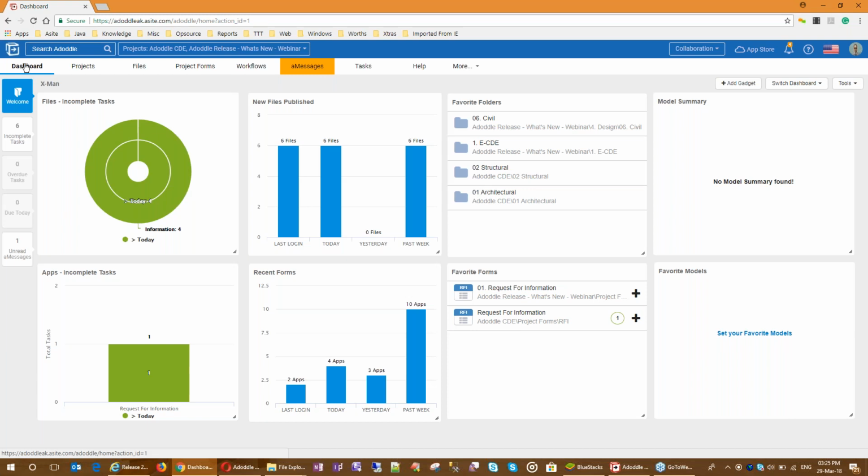So our Adoddle Navigator, which is our desktop application, now supports two-way synchronization. If you have your files locally synchronized, you could sync them out with a click to the web version. And the second way being, if you have files uploaded onto your folders on the web version, you could have them synced into your local drives or local working folders, if predefined.